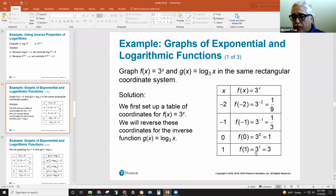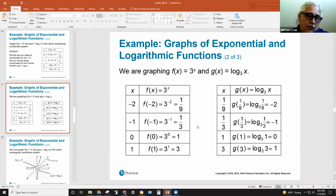If the exponent is equal to 1, 3 to the first power is just 3. All right, so now watch this. This is what makes it kind of easy to evaluate these, because remember, these things are inverses of one another. So we really don't have to do any more evaluations. We're essentially just going to swap spots.